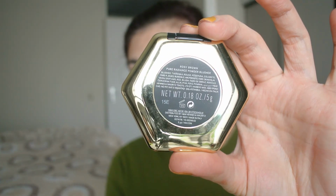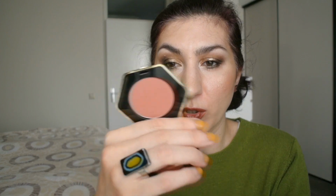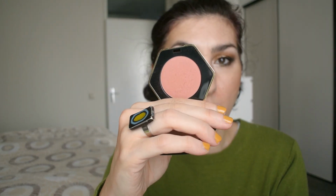It is in the shade Rosy Brown, and it's actually quite descriptive of what the color is. It is a beautiful rosy brown. It's a matte, but it has a little bit of a sheen to it, so it's a really gorgeous color. Beautiful lips, beautiful lipsticks, beautiful blush. I definitely recommend trying the H&M blushes if you haven't. But now let's go back to the lipsticks.